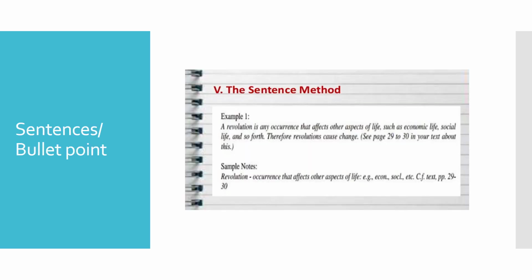The next style of note-taking is our most common. It's the sentence method. It's literally writing sentences that you hear as the lecture is taking place. They don't need to be complete sentences, but it's more or less just capturing all of the information that's being discussed. As you see here in this example, I like that this person puts in parentheses, refers to pages that the information can be found on. So you can think about that too as you're taking notes.